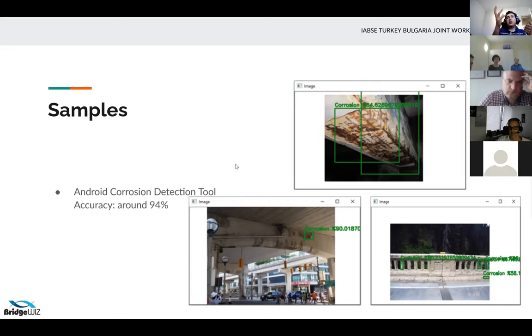Secondly, these are really good tools for automation. For example, you can have a static camera looking at a bridge, if it's in a city, for example, and it can continuously monitor using these tools. And if it sees the occurrence of something such as corrosion, it can automatically create a report, something like a PDF report, and send it to all the authorities or the owners or anybody who is responsible.